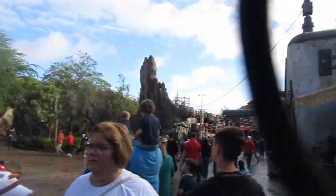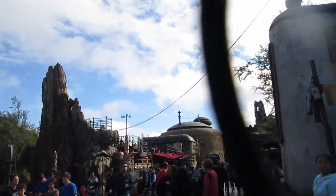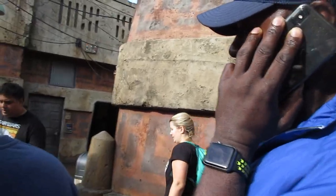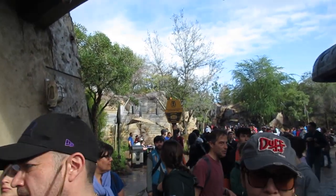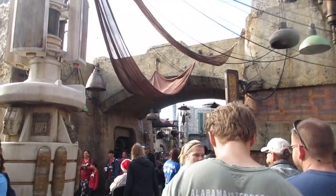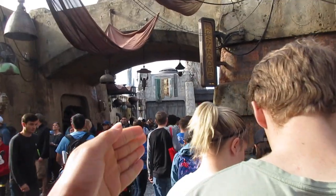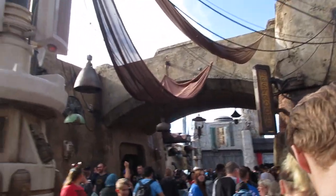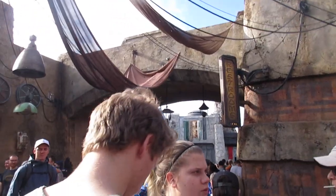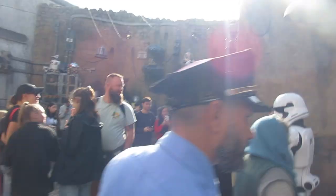Alright, anyways, we are going over, I believe, this way, to Rise of the Resistance. My dad has made the decision to get into the Millennium Falcon line, and the start of the line is right there. And we are on literally the other side of Galaxy's Edge from Millennium Falcon. It was all the way down there, snakes all the way around. This is crazy. Well, we'll catch back with you in like 2 hours once we're actually inside of the queue line.